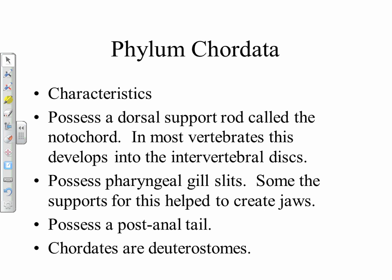But these are all things that every chordate, and thus every vertebrate, has at some point in time during their life. A notochord, a support rod that eventually becomes part of the vertebral column. Gill slits. This tail, and also chordates are all deuterostomes. The anus forms first during embryonic development. And remember those first two groups, the ones that were outlined in white in our phylogenetic tree, those guys never really develop a vertebral column, a backbone. They keep this notochord their entire life.